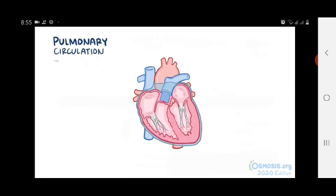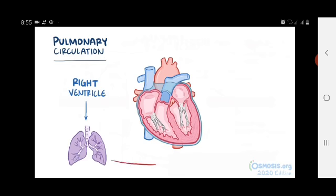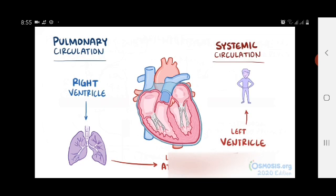All right, as a quick recap, the pulmonary circulation starts with the right ventricle, which delivers blood to the lungs, which then sends fresh oxygenated blood to the left atrium, at which point it enters the systemic circulation, starting with the left ventricle, which pumps blood to the body. And then deoxygenated blood comes back to the right atrium, and it all starts over again.